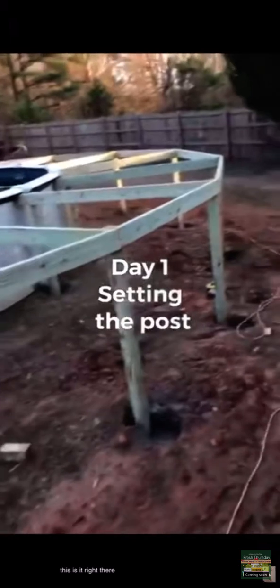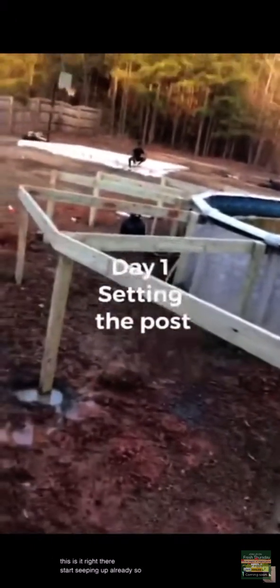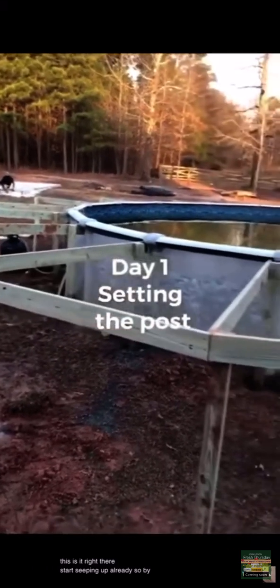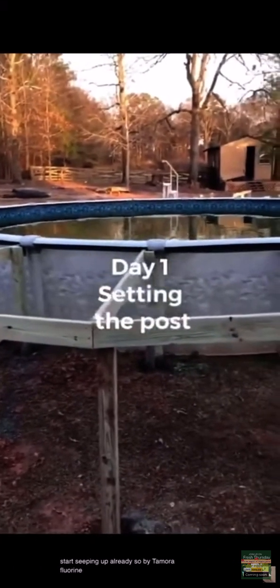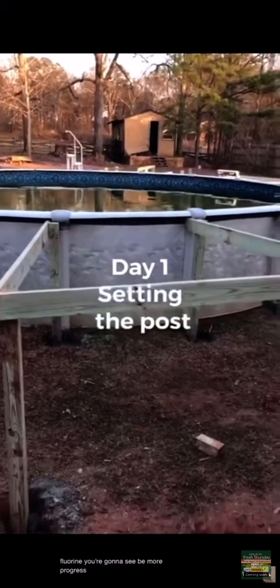Yeah. This is it right there. Starting to shape up already. So by tomorrow, if no rain, you're gonna see more progress.